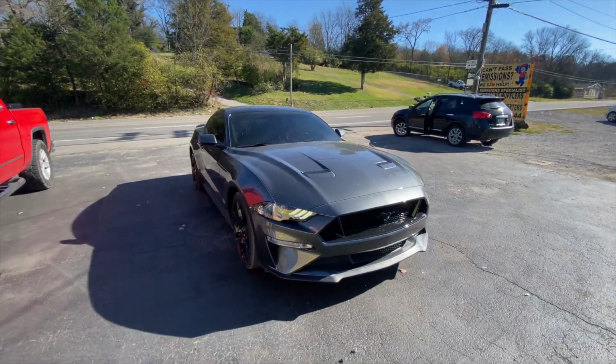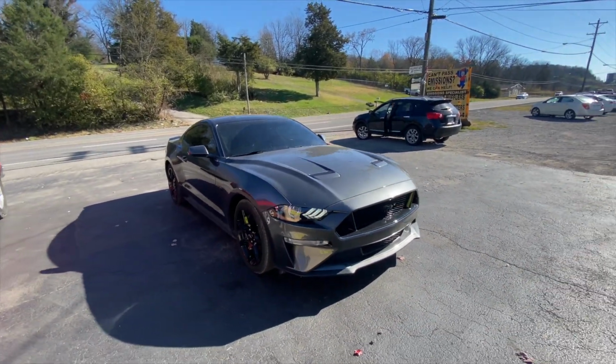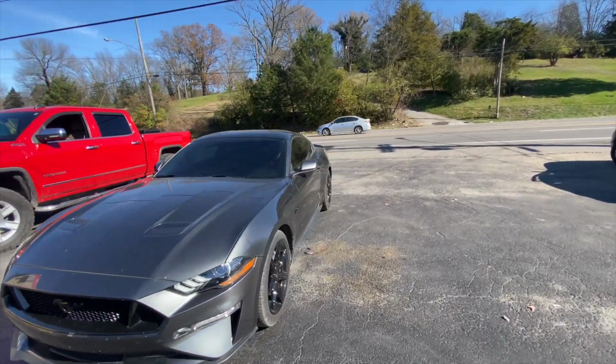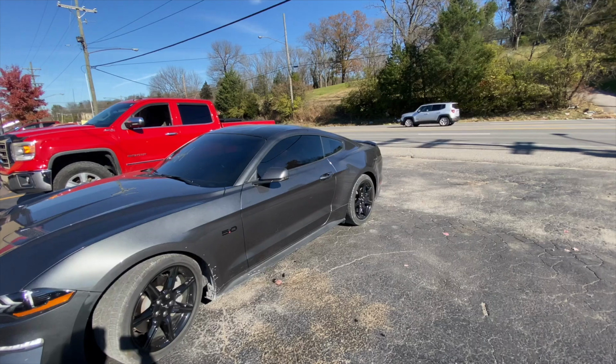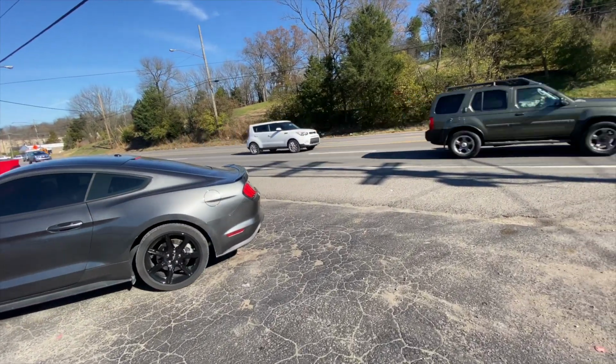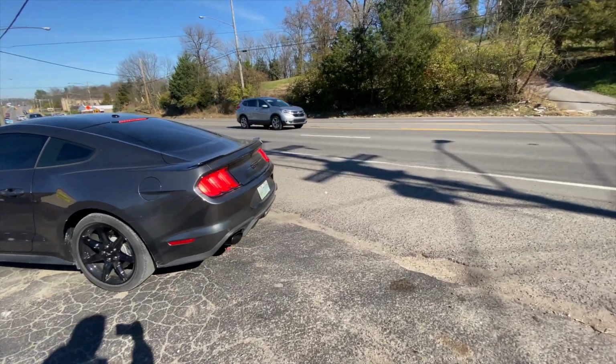'20 Mustang BORLA XS. Came out really nice, really smooth sound with an H-pipe. You got custom oval tips on it. Something different than everybody goes with, which I like.